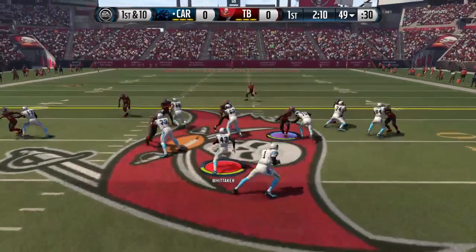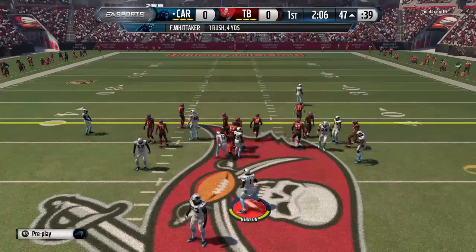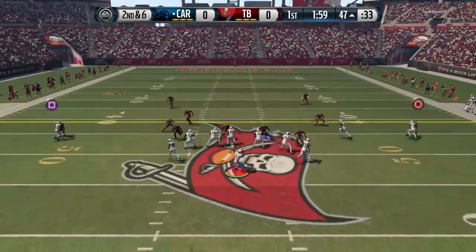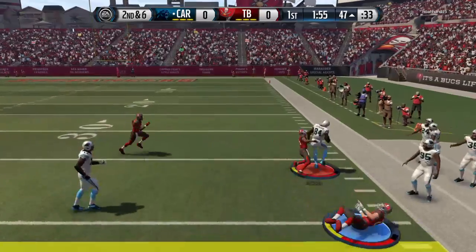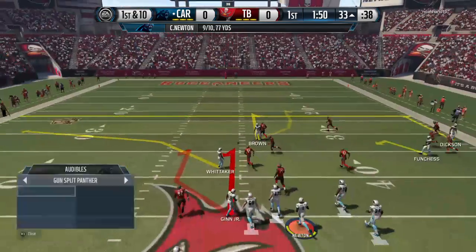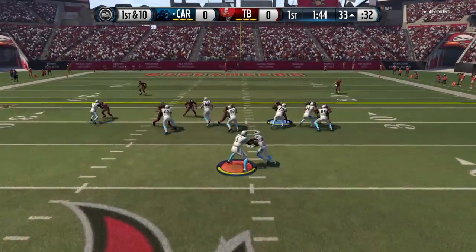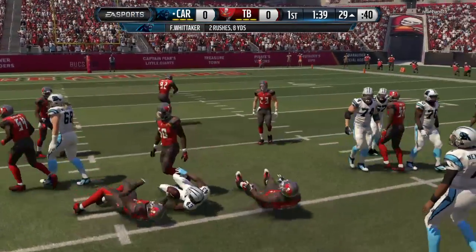First and 10. Newton, handoff. Now they take the football onto the opponent's side of the field. Makes the reception. Fights through contact. Moore's there to take him down. They're back at the line after that catch for a first down. To the ground. And that's McDaniel in on the stop.